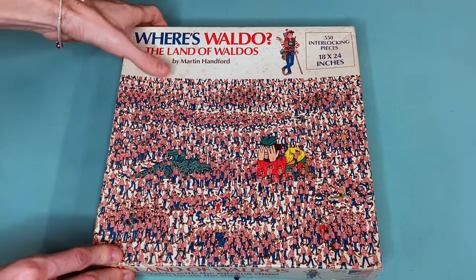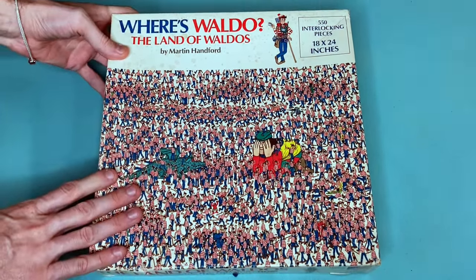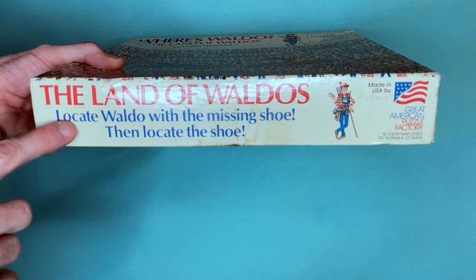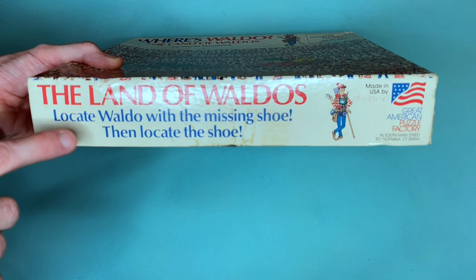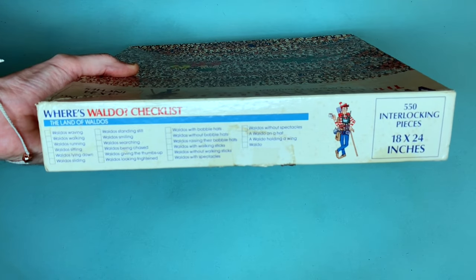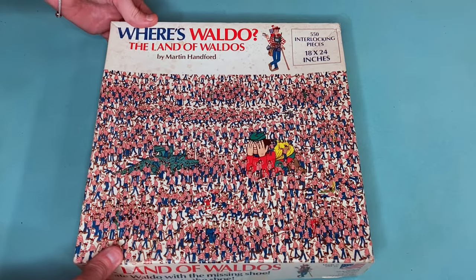550 piece Waldo is called the Land of Waldos. Again, I think this is gonna be the most difficult image of the four. The challenge here is you're supposed to locate Waldo with the missing shoe and then find his shoe as well. Again, we have a checklist of other items we can look for in this puzzle. This one looks really tricky. I'm nervous about it.